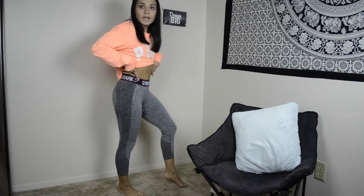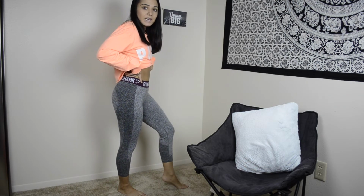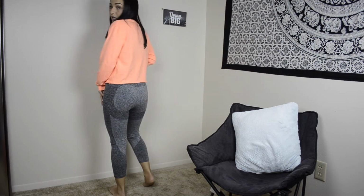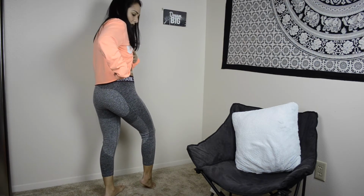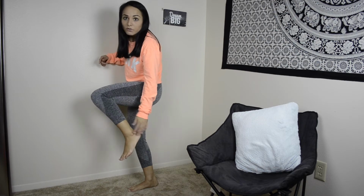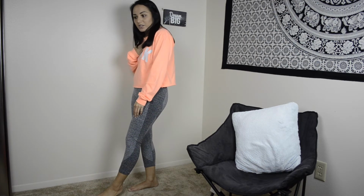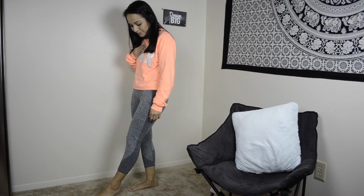What are the gray plum flex leggings? So basically the same thing, just gray with the plum color. I absolutely love these. As you can tell, the difference comes above my ankles. I'm out of breath. Why does getting dressed make me out of breath?